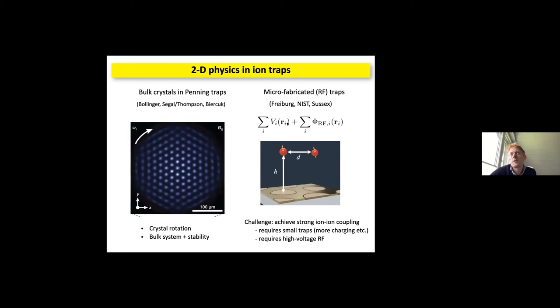And the key there is not to try and go to a regime where you have ions sitting in a larger RF field, but rather provide a static quadrupole potential for each ion individually, and also have an individual radio frequency potential for each ion, which is a confining or an oscillating quadrupole, right? So what does this mean? It means making microscopic potentials for each and every ion.